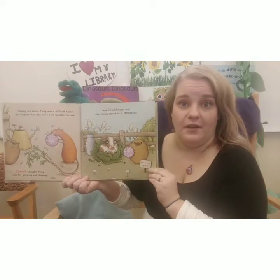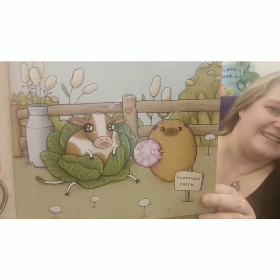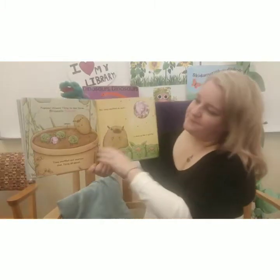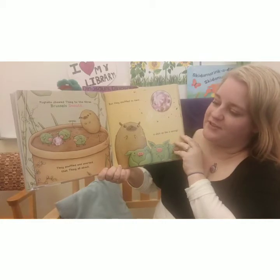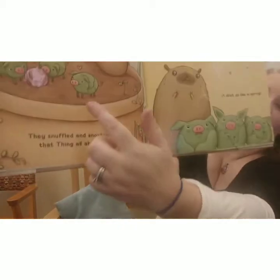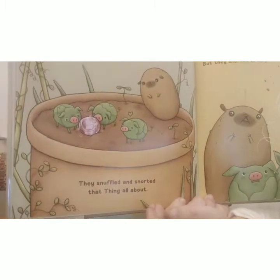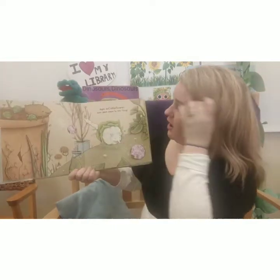Can we moo? Moo. So what's that supposed to be? It's a cabbage with a cow. Pugtato showed things to the three Brussels snouts. They snuffled and snorted that thing all about. What are the Brussels snouts? They look like pigs. And they snuffled so hard it shot up like a spring.